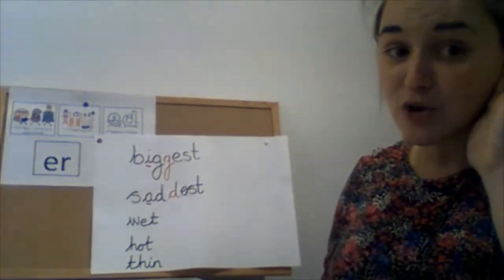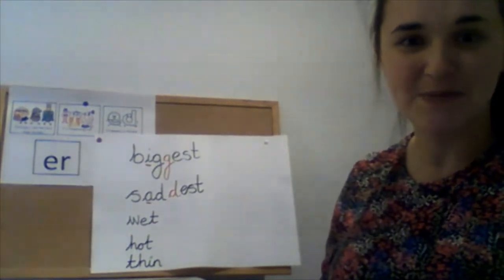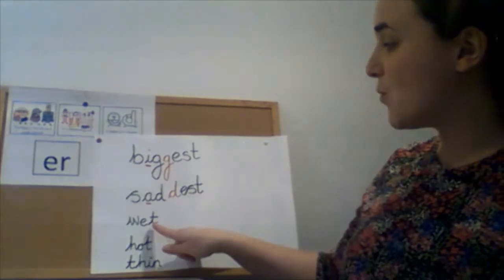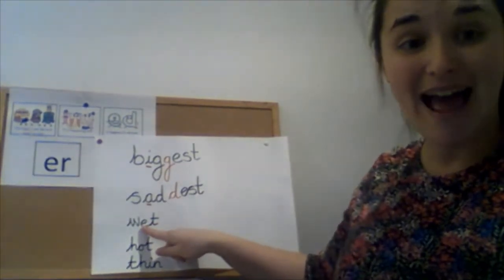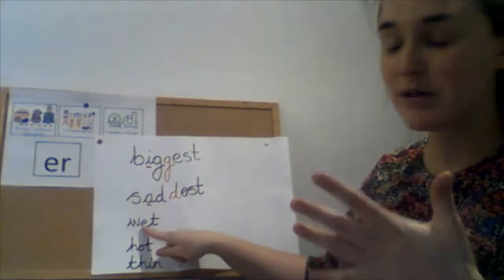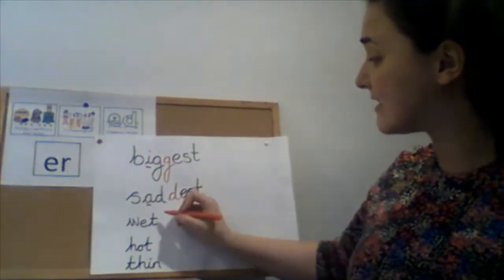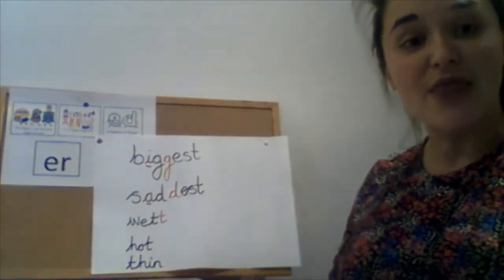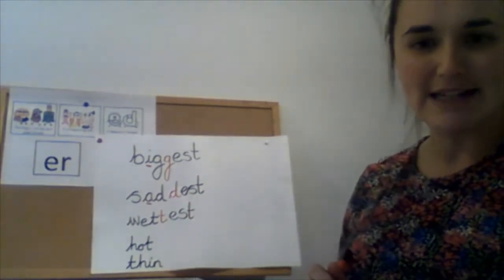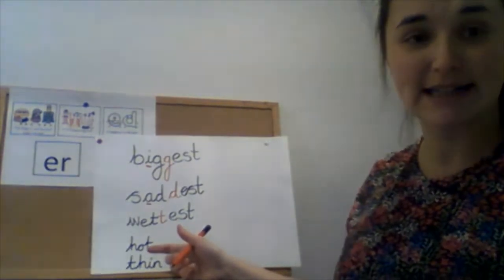Think if you can hear a short vowel, you need to double the last letter before you add your suffix. I'm going to put them on my board. So wet, we know that is a short vowel sound. We've got A, E, I, O, U, and we know it is one of them. So I need to double that last letter. Double the T, and then I can add my suffix. E-S-T. Wettest.